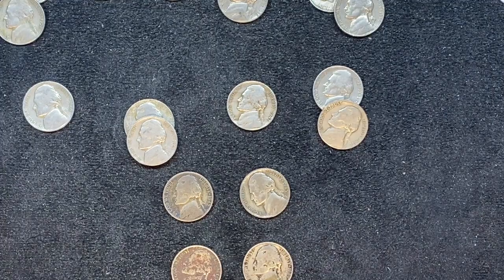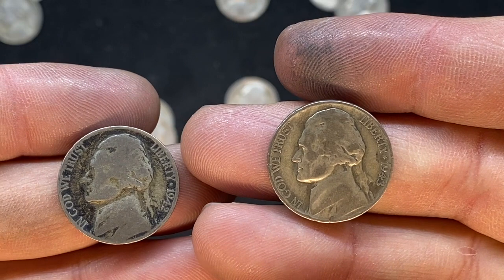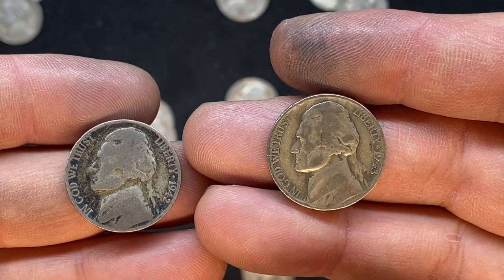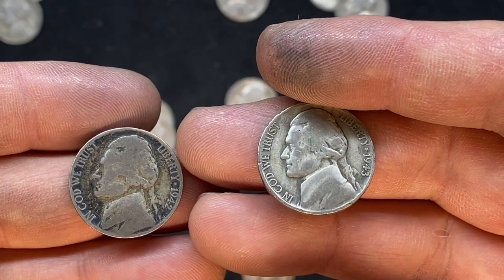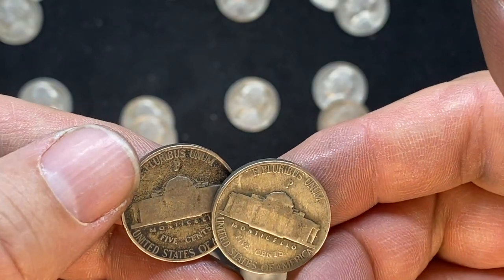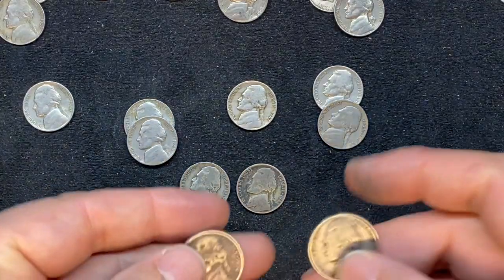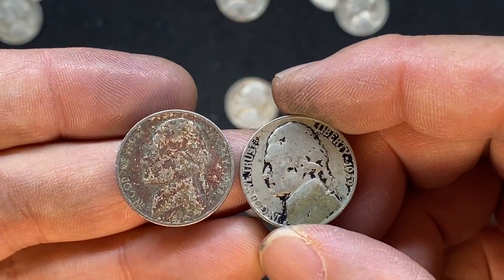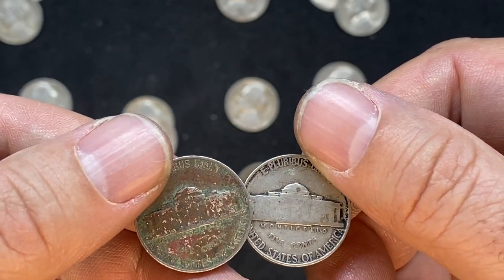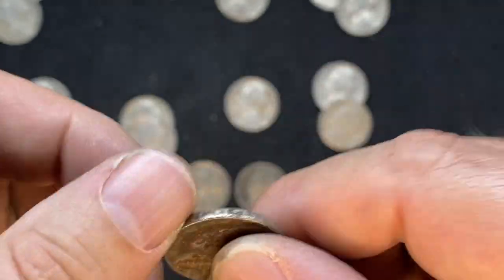For me, because I'm kind of a silver guy, these were my favorite finds of the bunch. We did end up with 2 silver war nickels, 35% silver. I haven't looked at spot price today, but each one of these guys is probably $1.30 to $1.40 in silver. Let's see, I think they were both Philadelphia mint mark as well. Yes, they were. So I'm very excited about free silver. And then I did have a 1938 and a 1939, neither one in very good shape, and both from Philadelphia. Just double checking, yep, that one's Philadelphia and that one's Philadelphia.